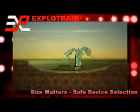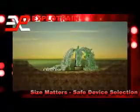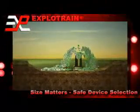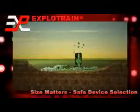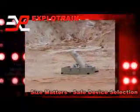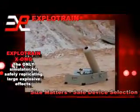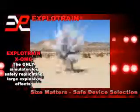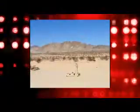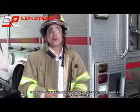This, under the best circumstances, wastes product and increases operating costs, while adding no additional effect. Under the worst conditions, the gases can spill over the cylinder and pool in low-lying areas around the device. This accumulation could create possibly hazardous conditions. The only way to safely and effectively replicate large explosions is to use a device designed and tuned to produce such effects. Explotrain's XOMG is perfectly suited for large explosive simulations. Explotrain's designs ensure the dependability and safety that we need for effective field training.